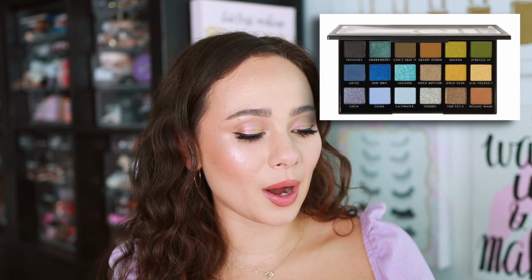The next palette that I have, very literally Christmas, but I'm never gonna be inclined to reach for this palette other than this time of year. So this is the ColourPop Rudolph the Red-Nosed Reindeer palette. This launched during the holiday season last year, so you can't get it anymore. But surprisingly, not only did I love the theme of it, but I love the color story, oddly enough.